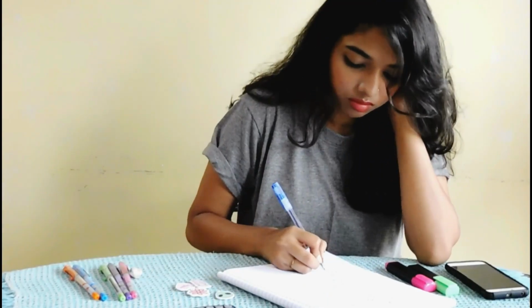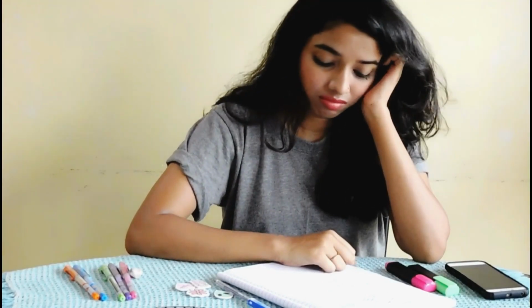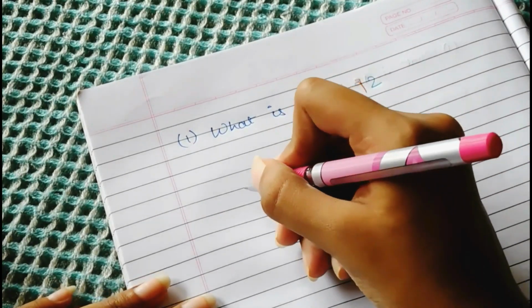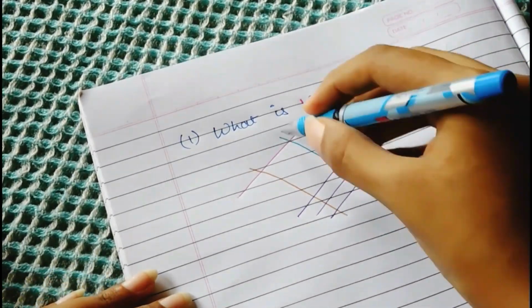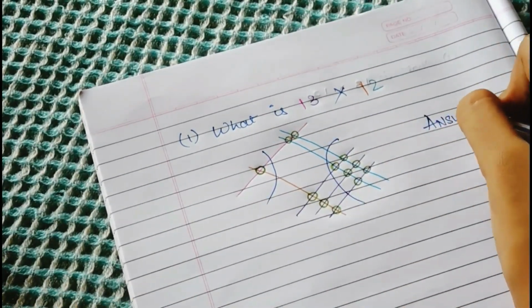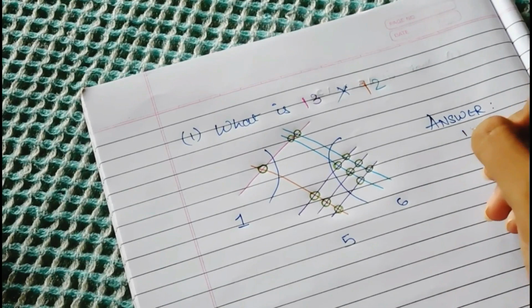Does that happen to you that when you try to solve a math problem and you grab your calculator and you see that your calculator just stops working? I know it sucks, but I have a simple trick which you can use to solve your maths problem, and your teacher will feel like you're a genius. So here's the sum. Let's just break it up. 1 line, then 3 lines, then 1 line again, and then 2 lines. Now we are going to circle each intersection and divide it into 2 parts. Then we are going to count them all up and write it. So here comes 1, 5 and 6. So here's the answer.